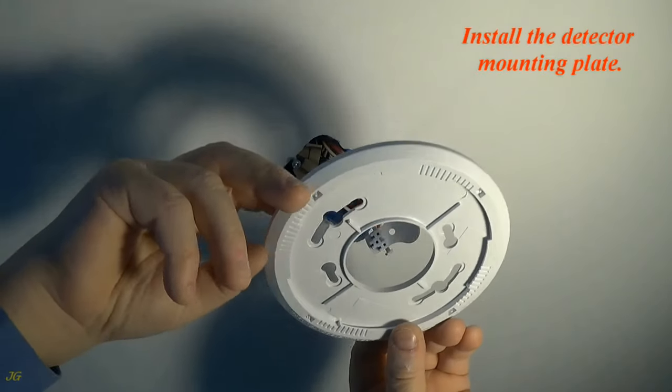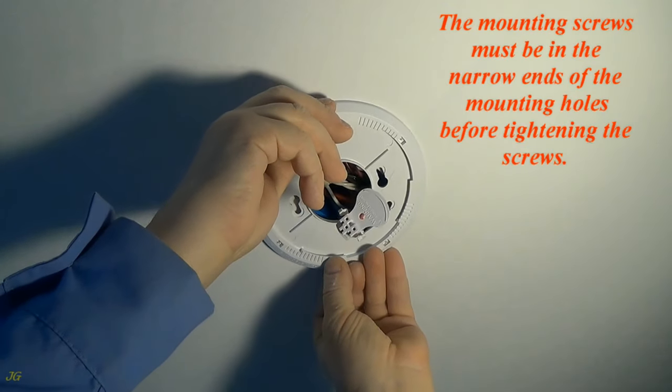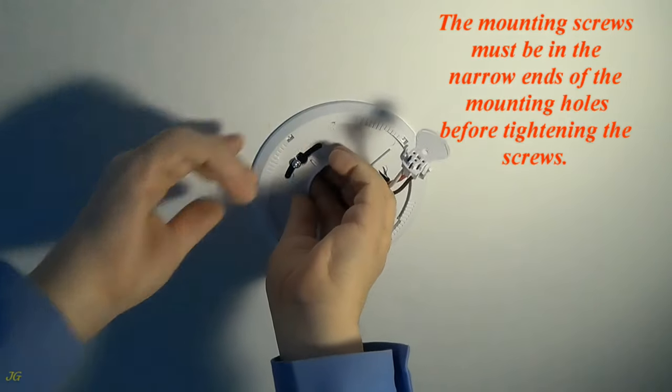Install the detector mounting plate. The mounting screws must be in the narrow ends of the mounting holes before tightening the screws.